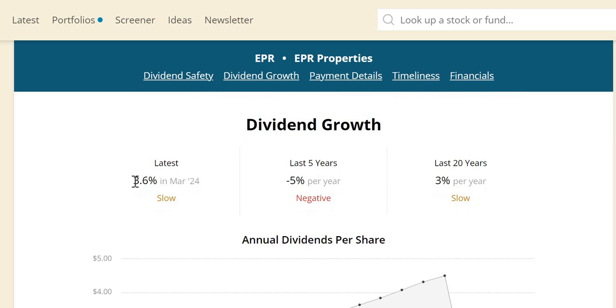Dividend growth then, what we notice is they had an increase in March 2024. Remember, this is a high yielder, 8% or more. 3.6%. We typically advise on the channel 4% or more, just to advocate to be in line at a bare minimum with the inflation rate of 4% on average over the last 40 years.